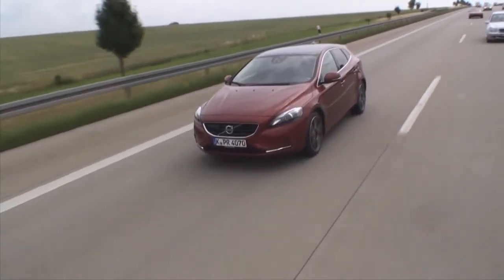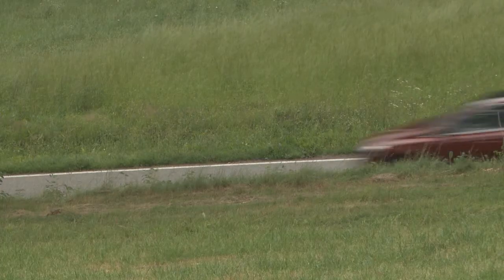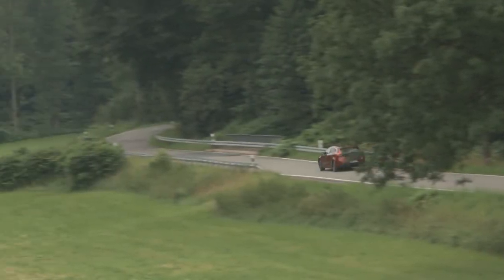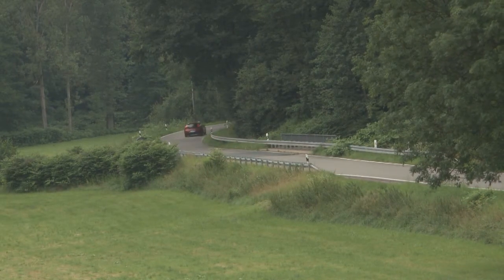The V40 is also the first car in the world that includes an airbag for pedestrians as a standard feature. In collisions at speeds between 20 and 50 kilometers per hour, the speed range of most urban accidents, this new airbag will automatically inflate to help protect passersby.